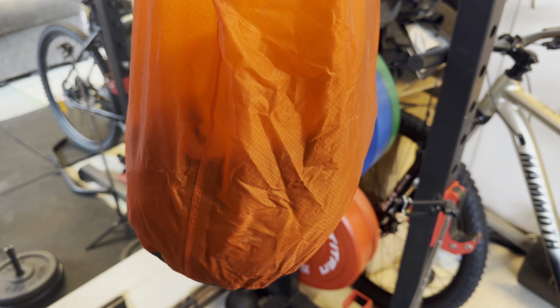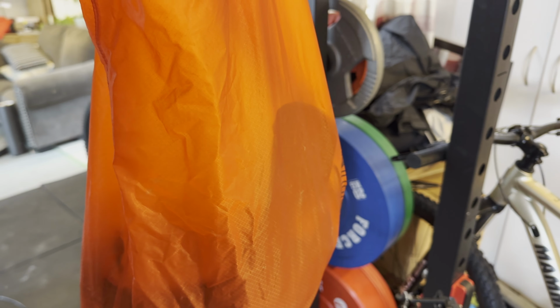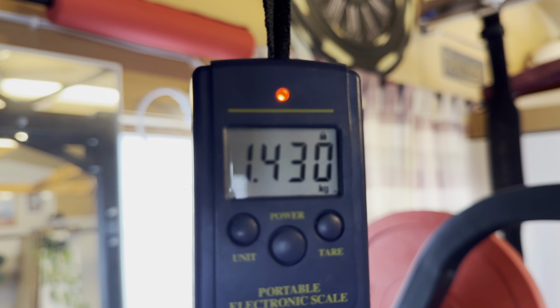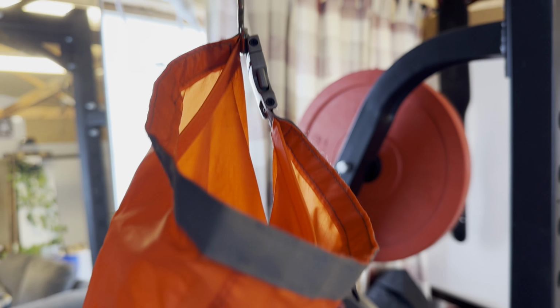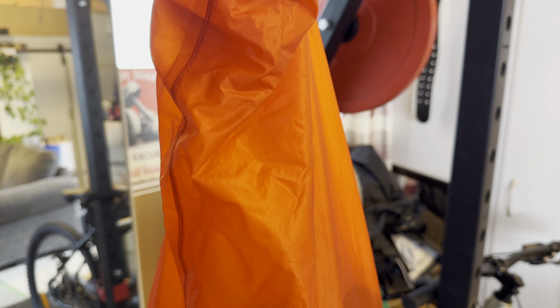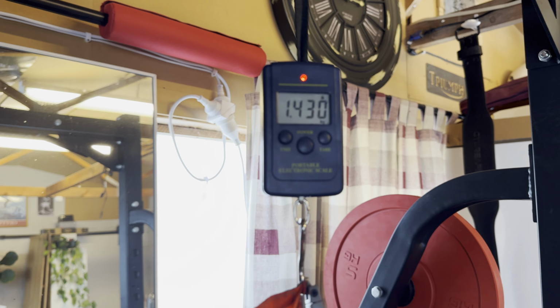Okay, so in this bag are all the clothing items that I added in and all those little items that I just talked about. And that is a total of 1.43. I did weigh the bag, it's 0.55. So all of this was 0.88, or I just rounded up to 0.9 of a kilo. So almost a kilo extra. It doesn't surprise me that it weighed that much, but you've got to be careful about the extra stuff that you add in.